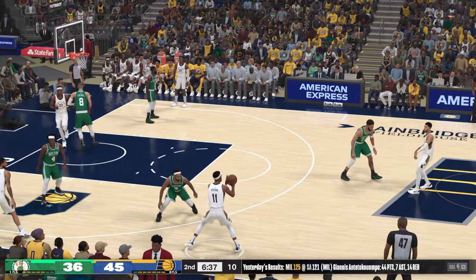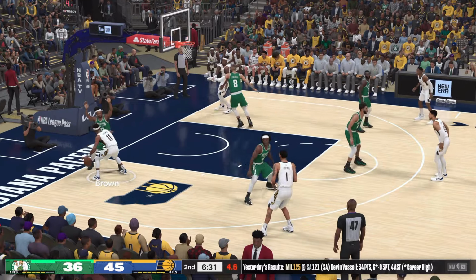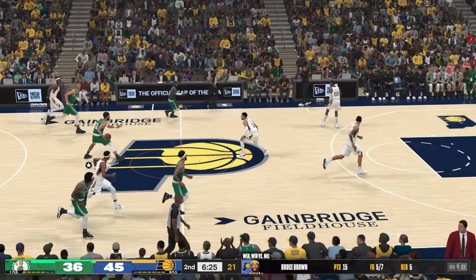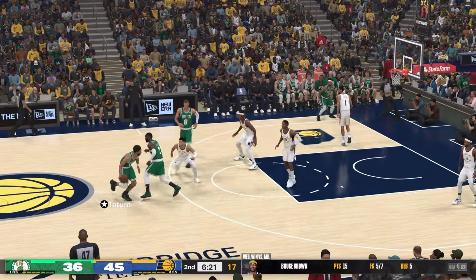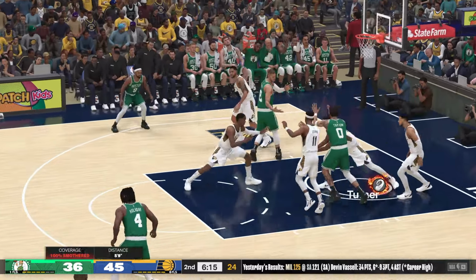Tatum against Halliburton. It's Brown on the wing. He had a 15-point outing in their last game against Milwaukee. Set it up with a fake, but it's offline. He's got a great defensive mind. He gets good position and affects the release. And he did it without fouling, and that's become an art, changing shots without making contact.